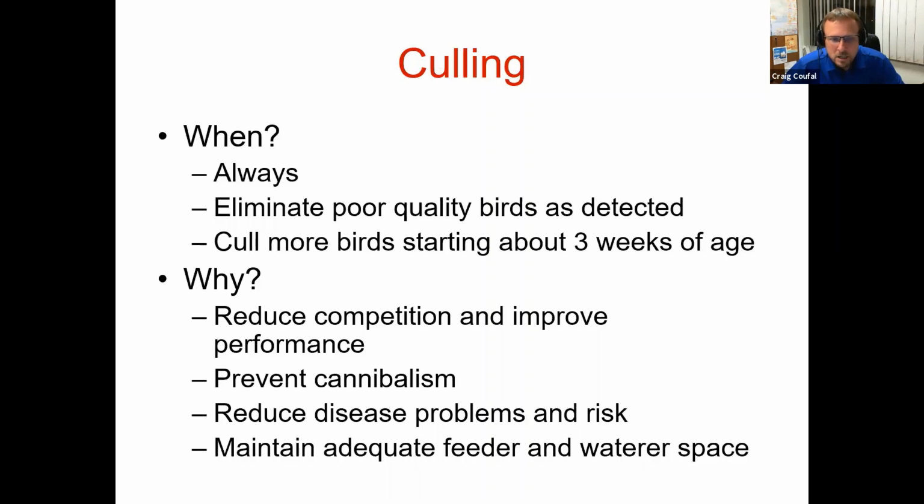Okay, real quickly on culling. Culling means we're going to reduce the number of birds in the pen. Some people ask, when should I start culling? And I say you should cull all the time. Always. If you see a runty bird, a crippled bird, or one that's just obviously smaller than everyone else, they can go, right? You can cull those at any time. You don't have to wait for a specific time or age.